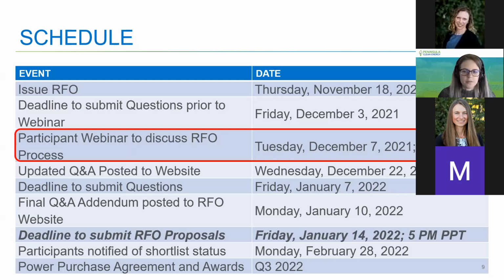Participants will be notified of their shortlist status by Monday, February 28th. And then, sorry, it's cut off a little bit, but we aim to execute and negotiate power purchase agreements in Q3 2022.